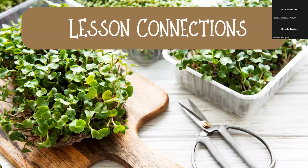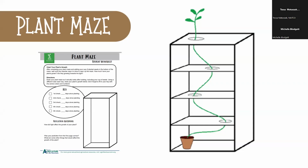Okay, so my last section I want to connect to some lessons here. None of these are specifically microgreen lessons, but I'll give you some twists to them that can make them work with microgreens. So if you've ever done a plant maze using a shoebox and kids create a maze for a plant to grow up through to see how it goes towards the light. If you use pea shoots, it works really, really well with this. It takes less than a week to get a pea shoot to grow all the way up through a shoebox. And so those work great.